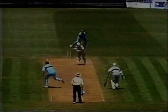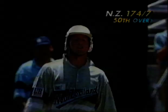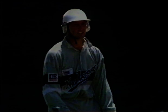Right at the legs of Pringle. And they're going to try for two here, and I think they'll get it. Yes, very comfortable in the end. Good running. It is always extraordinary, isn't it? Up until the 45th over, they would never have attempted a second run there. Then they do attempt it and get it with ease. Yes, that's right. It's always extraordinary, isn't it?